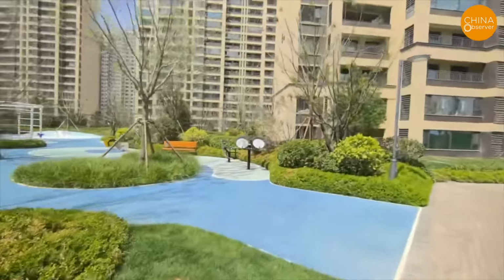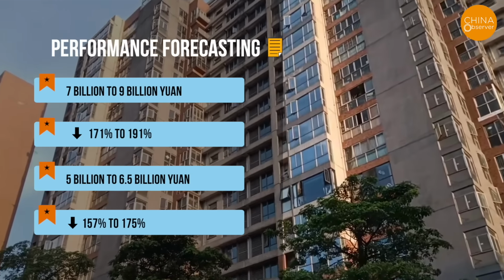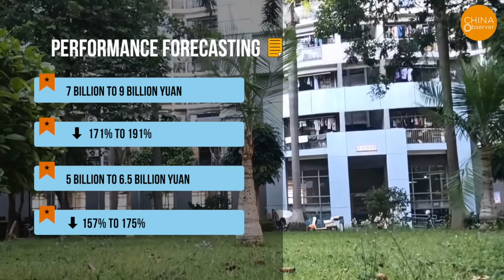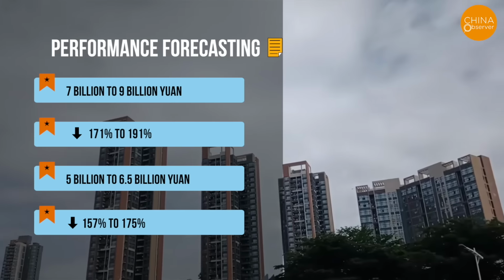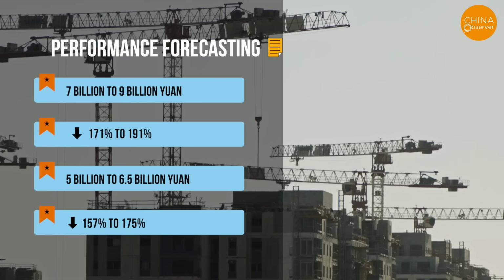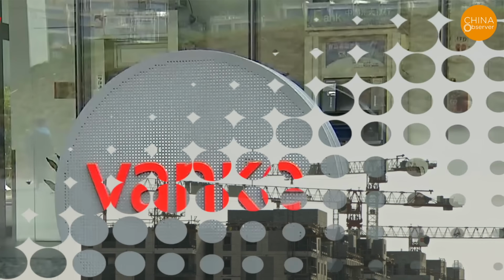Earlier, on July 9th, Vanke disclosed its performance forecast, predicting a net loss of 7 billion to 9 billion yuan in the first half of the year, a year-on-year decrease of 171% to 191%. The net loss after deducting non-recurring gains and losses was estimated to be about 5 billion to 6.5 billion yuan, a decline of 157% to 175% year-on-year. This marks the first loss for Vanke since it was listed in 1991.